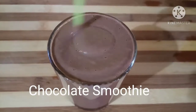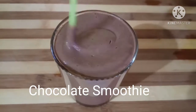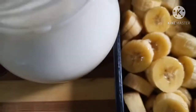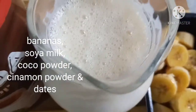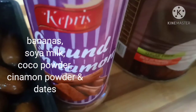Our number one smoothie is this cocoa banana cinnamon smoothie. I love this smoothie. Here are the ingredients we are using for it. I have here some bananas, soya milk, cocoa powder, cinnamon powder, and some dates.